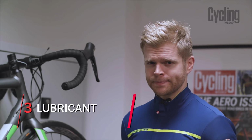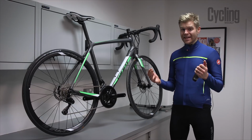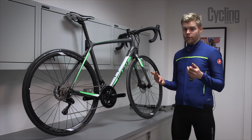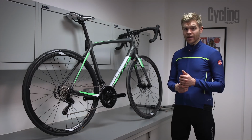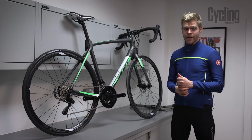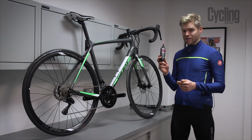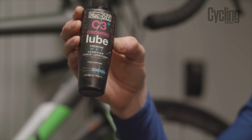The next thing we're going to talk about is lube. So dry lube offers lower friction than a wet lube and will typically save you around 2 to 5 watts in your drivetrain. However, if there's any moisture on the road or if it's raining slightly, then dry lubes can wash off really quickly, and all of a sudden your drivetrain sounds like World War II tank tracks. So the best thing to do is to use a wet lube, such as this Muc-Off ceramic wet lube.